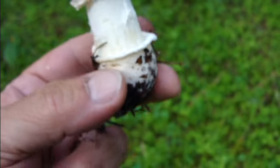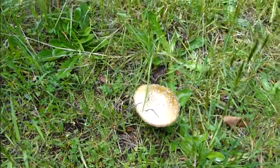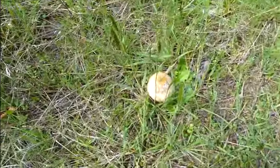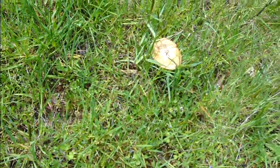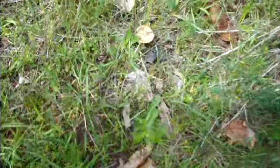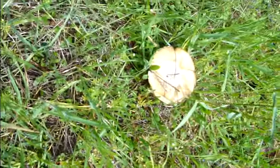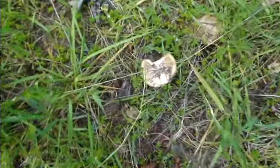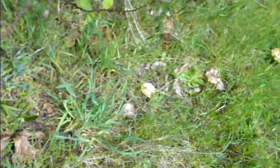Beautiful. And quite often, the Pantherina will grow in groups, and very often it'll grow in a fairy ring. This is not quite a fairy ring, but they're all over the place. Look at this. Wow. There's some old ones beside some newer ones, and even newer ones. There's more, some trying to break out of the grass. Another one right there. Wow. Not quite a fairy ring, more of a fairy line, as it were.